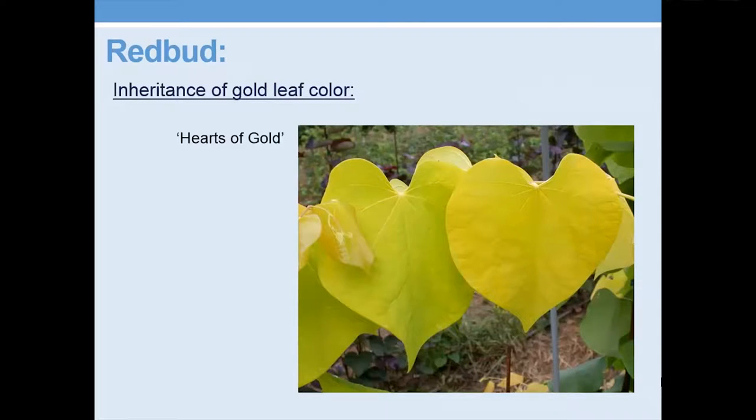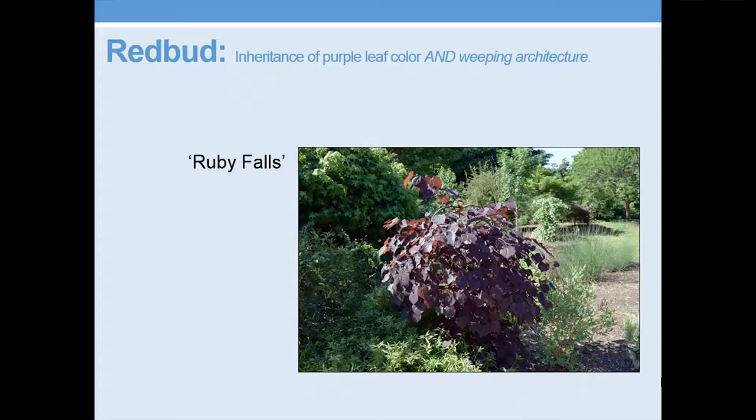So to start off, I'm going to tell you a little bit about the purple leaf inheritance. But before I do, I need to talk about a little plant known as Ruby Falls. Some of you might be aware of this. It's a beautiful purple leaf weeping redbud. We've got a lovely example of it here at the JCRA. This is a plant that Dr. Werner released about 6 years ago. But the plants that he used to generate this hybrid are extremely informative when it comes to determining the inheritance of both purple leaf color and the weeping architecture of this wonderful plant.